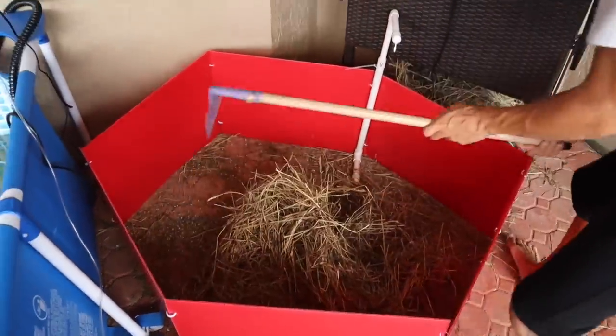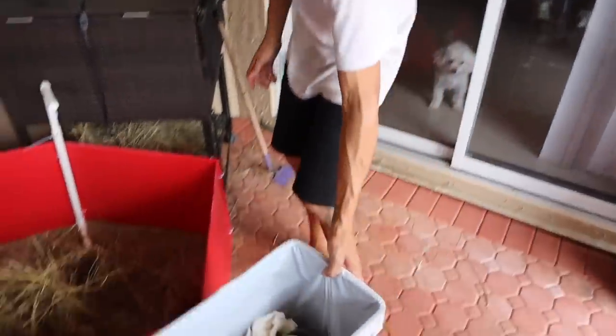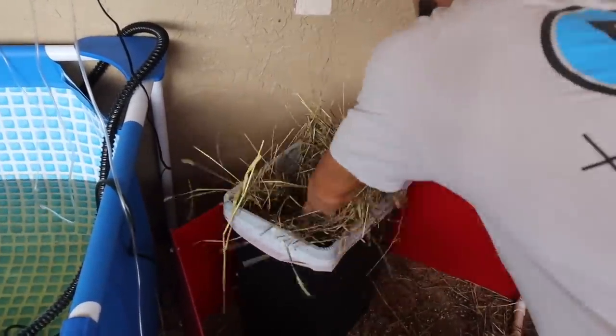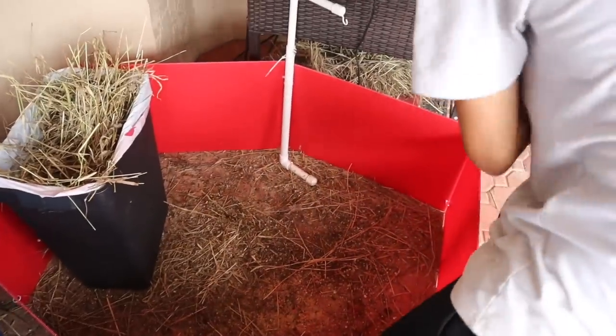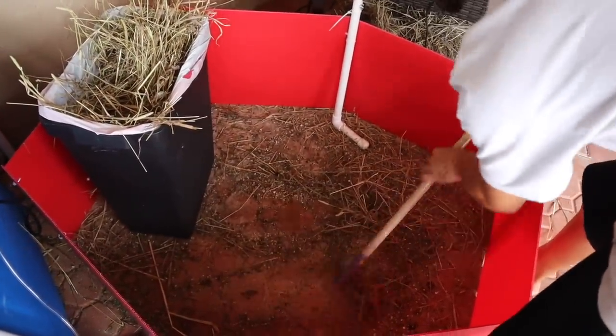Nice little quick cleaning. Throw it in the garbage. Put the hay back down. Instant, good, fast little cleaning. Just flip the hay and change it up. Probably got to get a little broom. There's a lot of chicken starter on the floor.